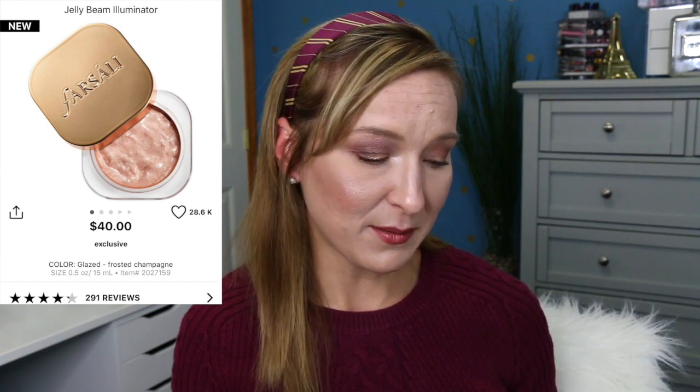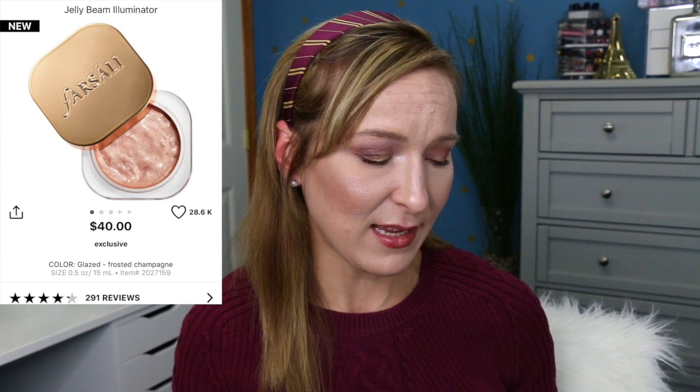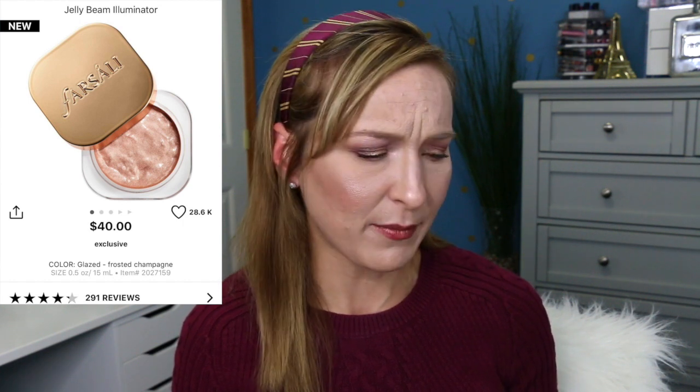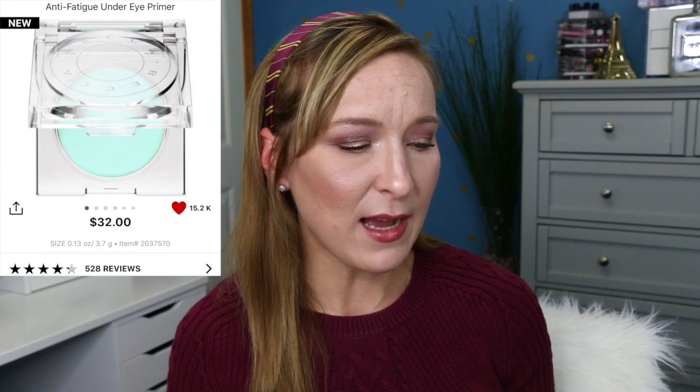It is $40, so it's pricey. It is half an ounce. It has 291 reviews with almost a 4.25 star rating. So I don't know. It seems interesting. It says the shade here that I'm seeing is Frost and Champagne. I'm not sure if it comes in more shades or not. Maybe they're coming out with more shades. I don't know.